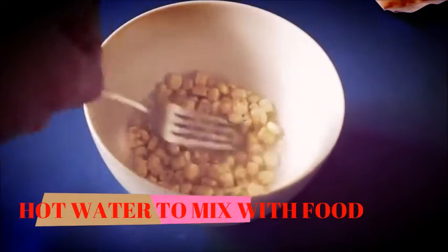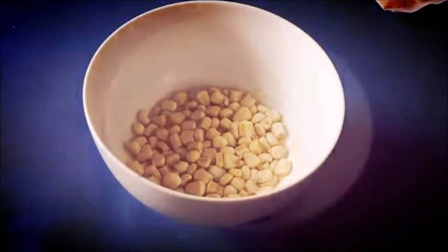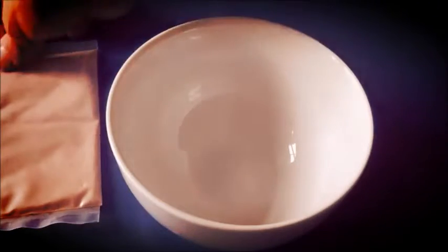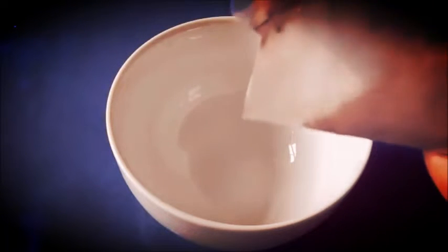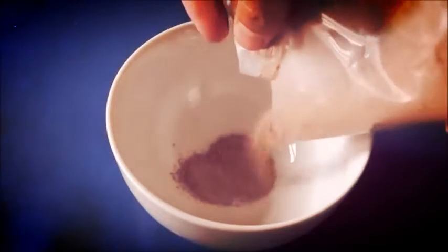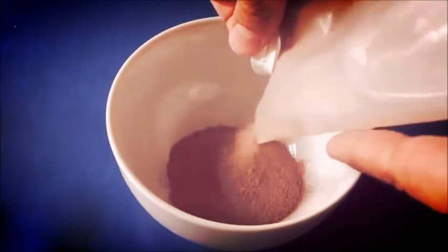Some freeze dried foods, like fruit, can be eaten dry. In fact, you may eat astronaut food from time to time without realizing it. Today, many breakfast cereals include freeze dried fruits, like strawberries, that are delicious and add color and flavor.